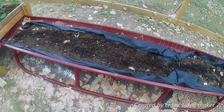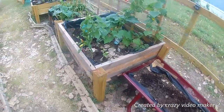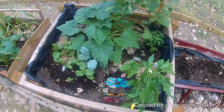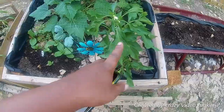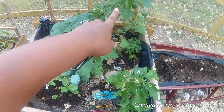Now, I could have done it when I got a little soil out of there, but now it's kind of making me wonder. I know I'm not tripping. So anyway, before I go in, I did harvest like three of the banana peppers up here. I'm going to leave this one and leave that one over there.